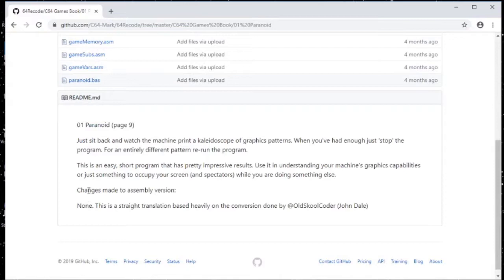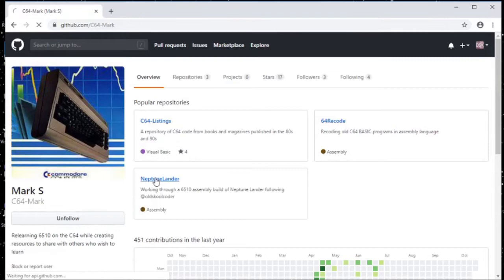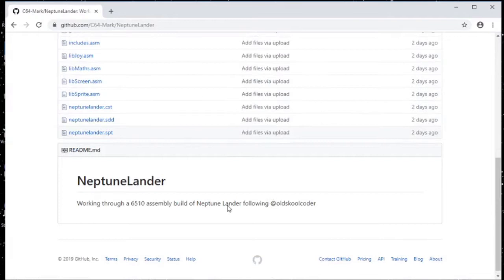Right, changes made to assembly version. None. This is straight translation based heavily on me. I'm getting famous. Anyway, we digress. So, let's go to the Lunar Lander. So this is his Lunar Lander. And I'm getting everywhere. Cool. Right, let's download it.